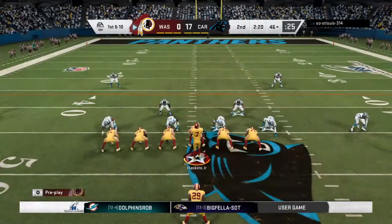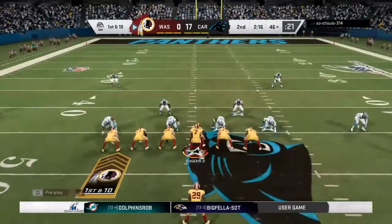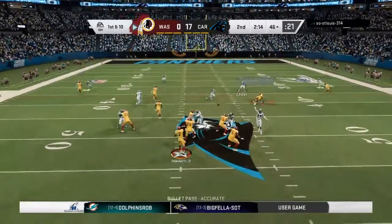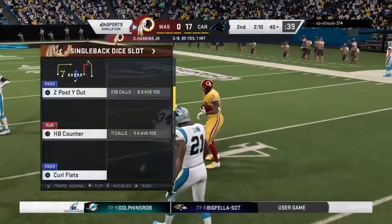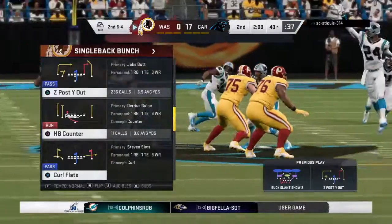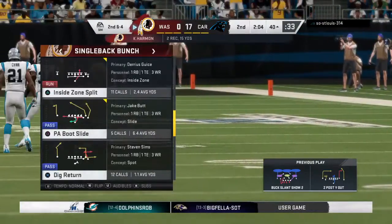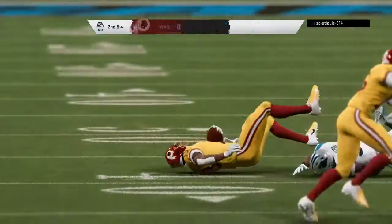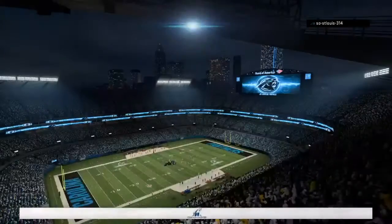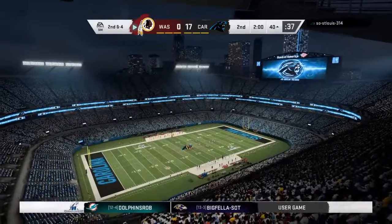Now after the run by Geis, here's 1st and 10. On 1st and 10, it's Haskins. Got an open man, it's Harmon. A gain of 6 there on first. 2 minutes remain in the first half of this NFC Championship.